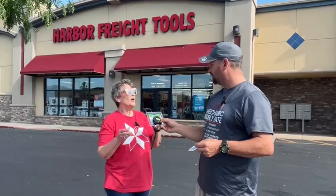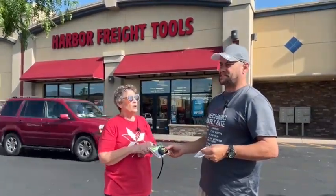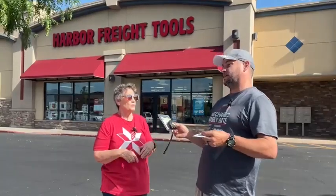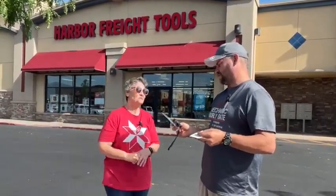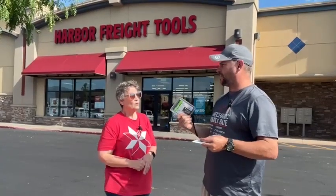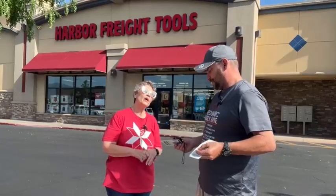I don't know if they still send out the flyers. It's mostly online now instead of a flyer, and you can pick it up. Most of it's online, or you can join the club. They have a club that gets you better discounts. If you're in the club, it's like $25 a year. If you buy enough stuff, you get a percentage off, and then usually there's a tool or something that's free on the club.